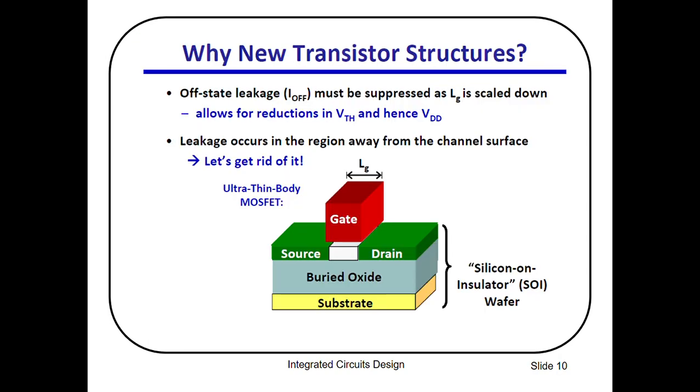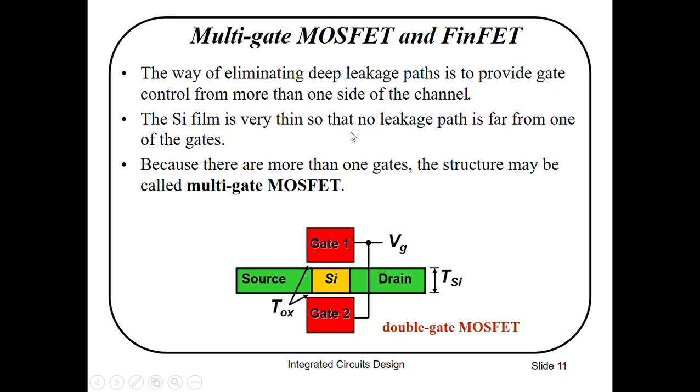So why do we need another transistor structure, or the new transistor structure? Because we want to control our leakage currents. The leakage occurs in the region away from the channel surface. So we want to get rid of this. Another option is the ultra thin body MOSFET. So now we have the option of either FinFET or this silicon on insulator wafer. Here we have what is called the ultra thin body MOSFET. So this is another option to reduce our off currents. So the multigate MOSFET and the FinFET.